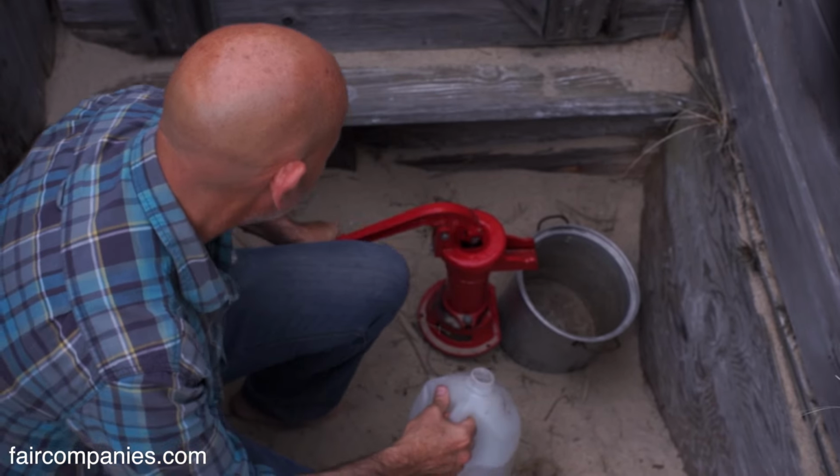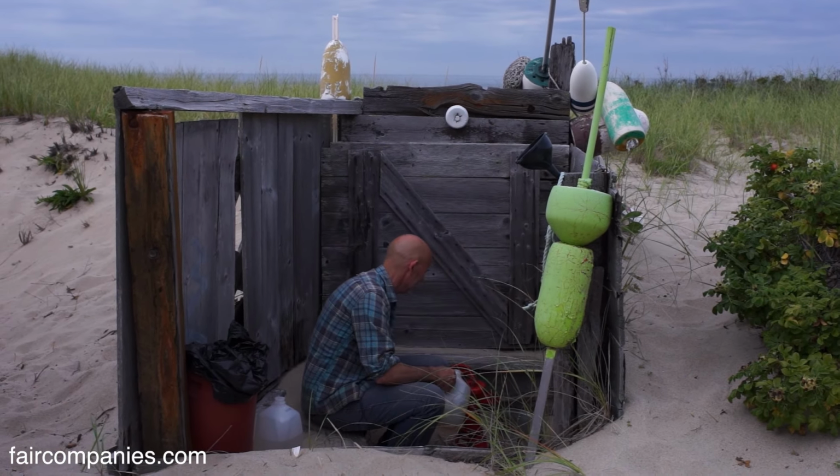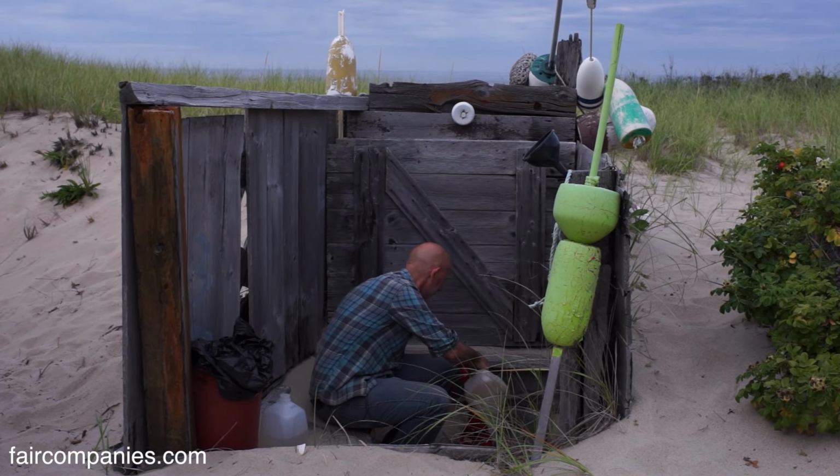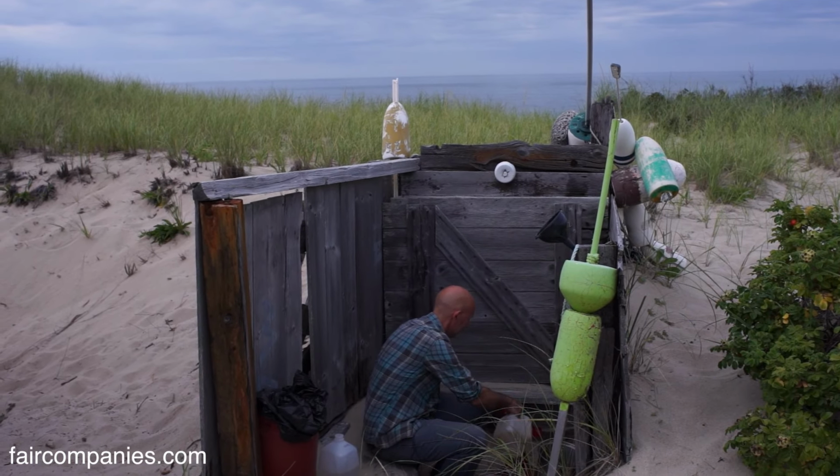There's a certain magical quality to be sitting in all of this arid sand on the edge of the ocean and be pulling the freshest, sweetest water you ever drank out of the sand. It's a pretty incredible thing.